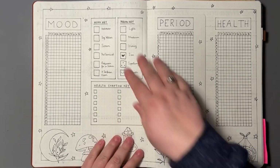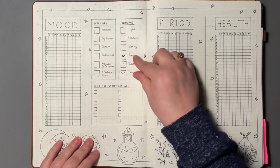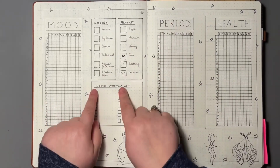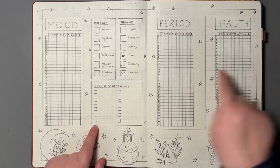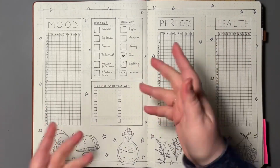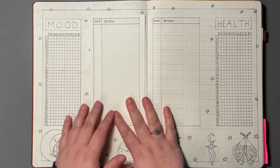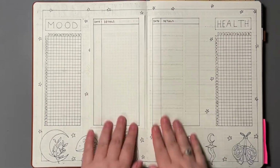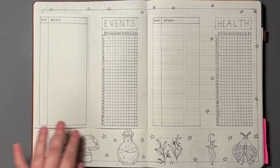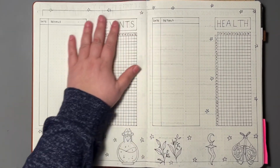She also has a period key, and I've just given her 3 symptoms and 3 colours that she can pop in, and her health symptom key, again, it links to over here, but she's got 5 colours, or symbols if she wants to, that she can fix up how she likes. But she also has space here for health details, which is quite fun.